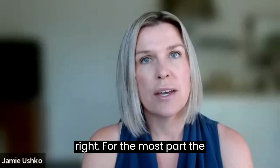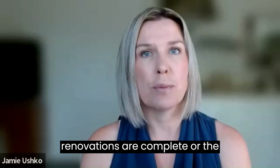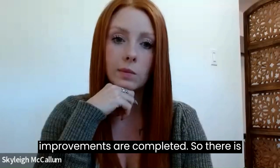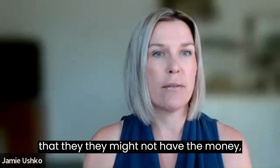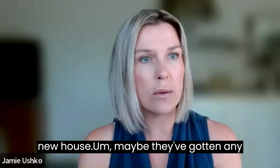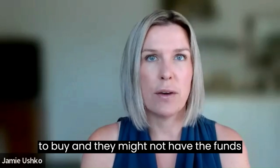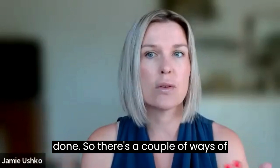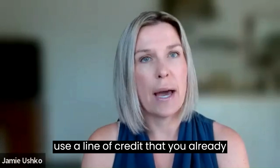For the most part, with the purchase plus improvements program, you don't get the money until the improvements are completed. So there is this gap in time where some people might not have the money. They've just closed on a new house. Maybe they've got new furniture they want to buy, and they might not have the funds in that moment to fund the improvements that need to be done. So there's a couple of ways of going about that. One is to use a line of credit that you already have available until you get your funds when the improvement is completed.